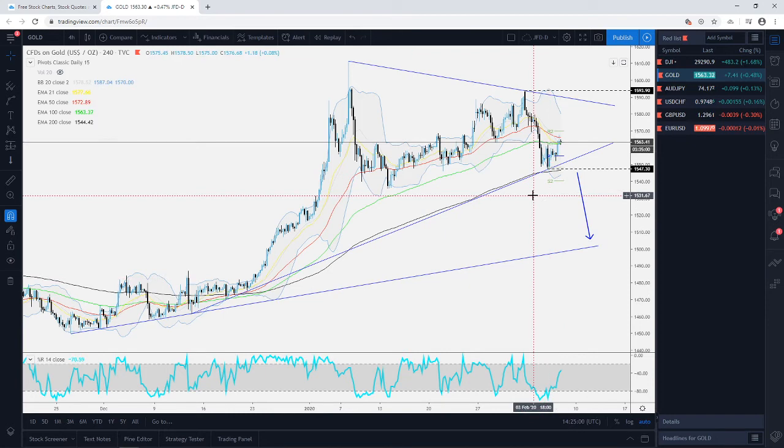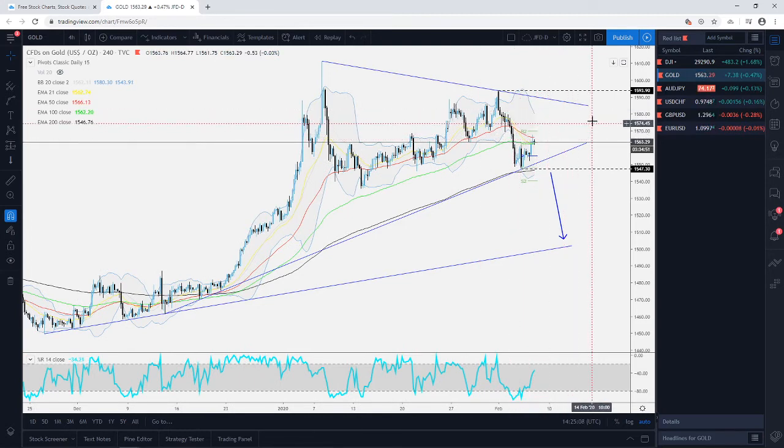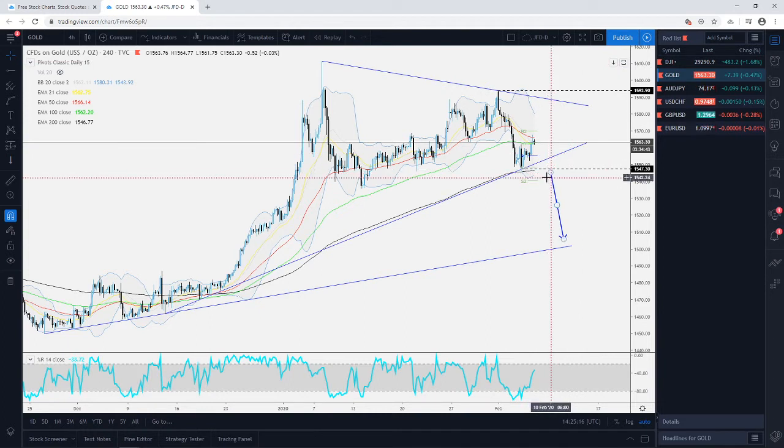So for now, long story short, basically keep your eyes on all this territory here. We are going to be somewhat on the neutral side, because ideally we would like to see a break above the 1594 zone before considering higher levels. And in terms of the downside, from the very short-term perspective, we would like to see a drop below the 1547 territory first, and only then aim for a bit of downside here in the short run.